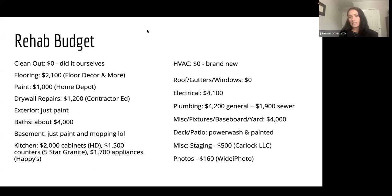Every outlet needed to be rewired almost. It was all 2-prong, so we made a lot of the outlets 3-prong, grounded, and then every bathroom and kitchen needed all new wiring. Plumbing we completely underestimated as well. There were no shutoff valves on any plumbing fixtures, so we ended up spending about $4,200 in just generic plumbing.